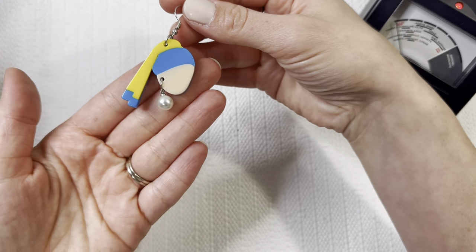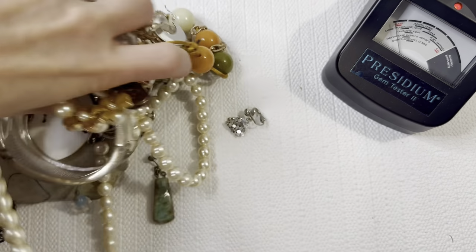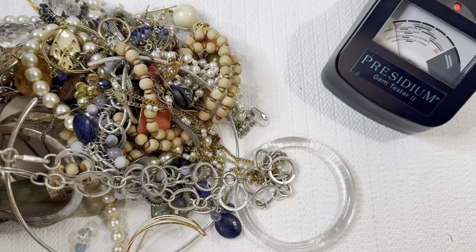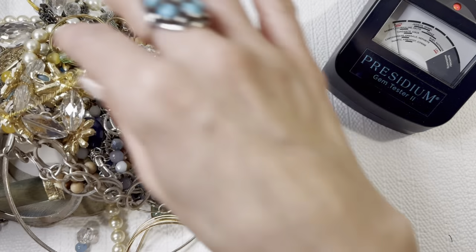So cute, the girl with the pearl earring. Love that. We will put that in the earring pile and hope for a match. All right, we're gonna get another pile going. Looks like we're gonna have some really shiny pieces in here today.